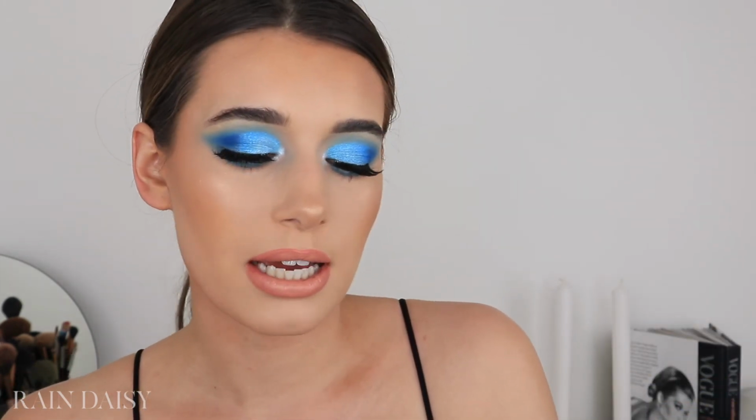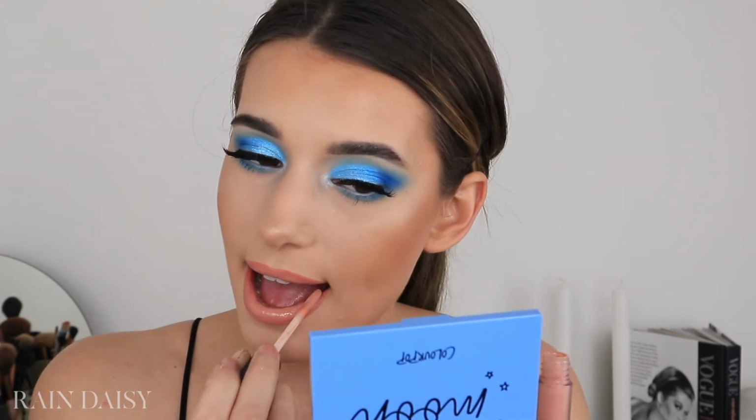For my lipstick, I'm taking Essence Porcelain Doll. I think I want this to be a glossy lip, so now I'm going to take a Bite Beauty Rambutan lip gloss and just put it over top of everything.